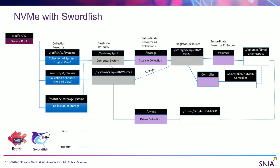We have a simple NVMe SSD subsystem as a storage instance, which has one controller and one volume. We have a namespace called simple namespace under the volume collection and one NVMe I/O controller under the controller collection. We see there is one drive called simplest NVMe SSD under the drives collection, which is under chassis, and we have a link to this drive from simple namespace, as this namespace comes from this drive.